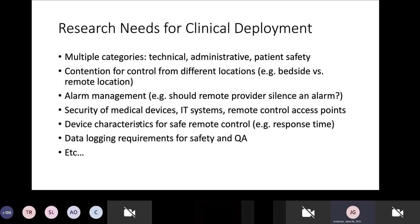Another important topic that we started investigating is contention for control from different locations. For example, from the bedside versus a remote location. What happens if people at both locations both want to control the device? What happens if the local provider makes a change and the remote provider makes a change, and maybe it's a more appropriate change by the remote provider, but yet there's a delay in the data transmission over the internet to reach the devices. These are some of the things that we've been investigating and that need to be investigated further.